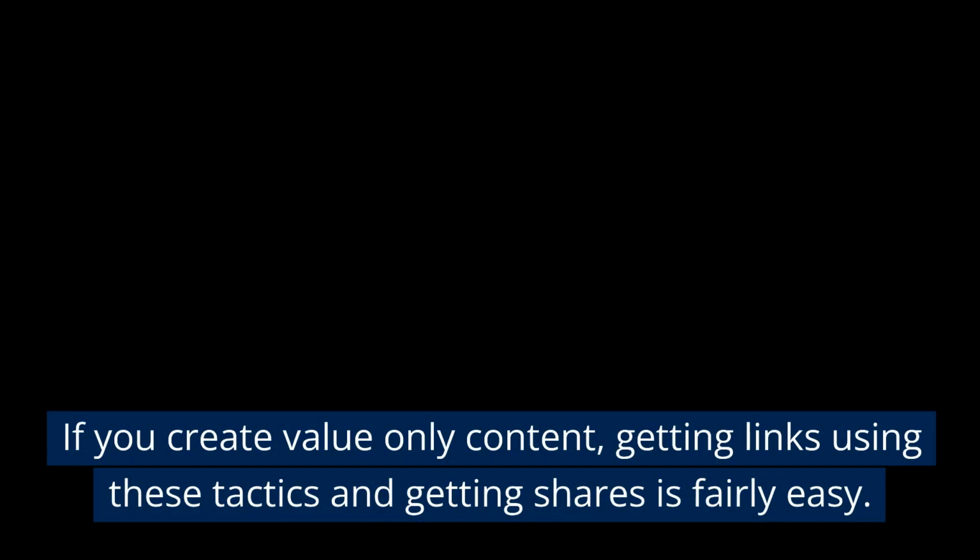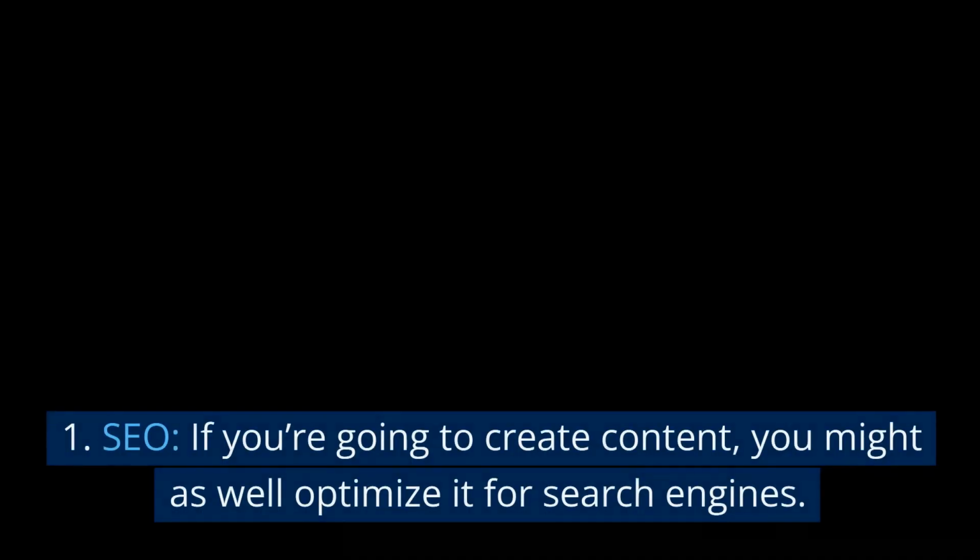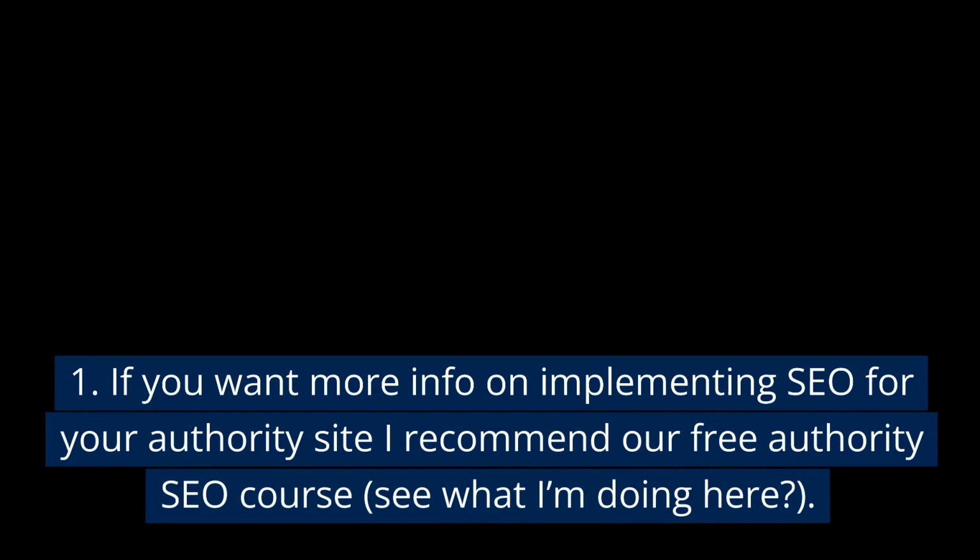Traffic and content. This one is pretty straightforward. If you create value-only content, getting links using these tactics and getting shares is fairly easy. There are 3 main ways I recommend you to go after traffic. 1. SEO. If you're going to create content, you might as well optimize it for search engines. If you want more info on implementing SEO for your authority site, I recommend our free Authority SEO course. See what I'm doing here?